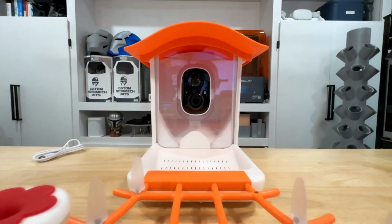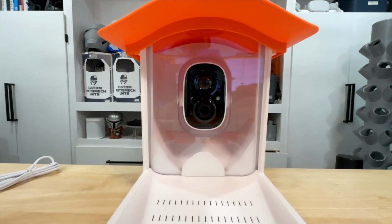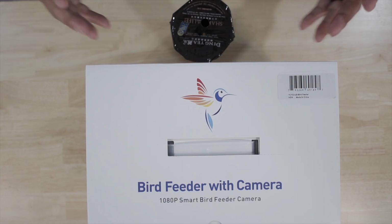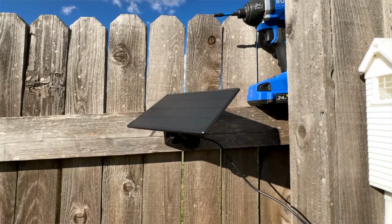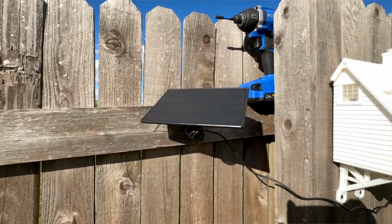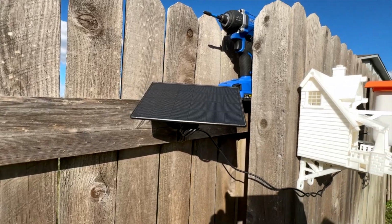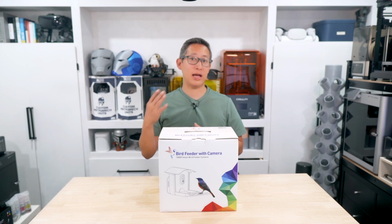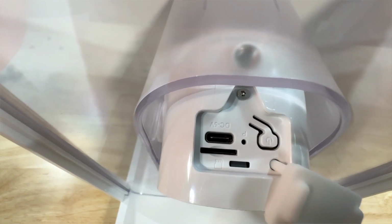Now, not only is the camera high quality, but overall the entire bird feeder is made up of some very durable materials, and it feels extra sturdy. And as you saw in this unboxing and setup video, it's also got a 3-watt solar panel that provides just enough power to keep the bird feeder fully charged, and it works very well. And that allows it to maximize the 5,000 milliamp hour battery that's built into the bird feeder itself.